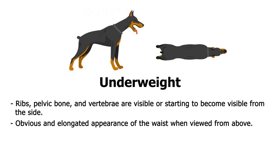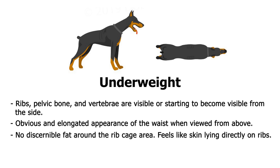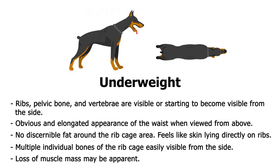You may also notice that there's really no discernible fat around the rib cage area, and it feels like the skin is almost lying directly on the ribs when you feel the rib cage area with your hands. Multiple individual bones of the rib cage could be easily visible from the side. You may notice a loss of muscle mass as well in some other areas.